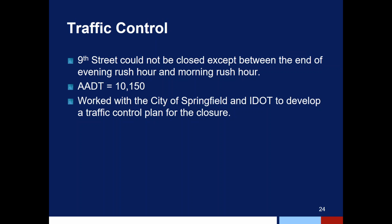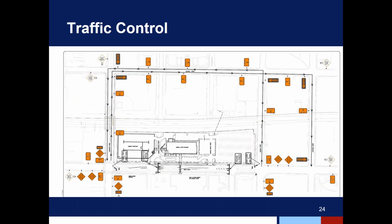Hansen collaborated with the City of Springfield and Illinois Department of Transportation, who helped us develop a traffic control plan that met the needs of this area and also did not block the emergency vehicle access to the hospital. Notices were sent out to ambulance companies to notify them of the closure and rerouting well in advance.